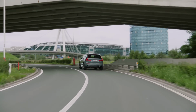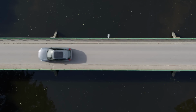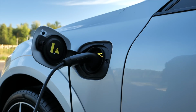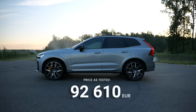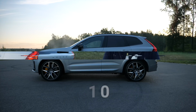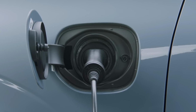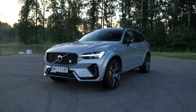Prices of the Volvo XC60 start at €52,200 for the front-wheel drive petrol and €57,100 for the front-wheel drive diesel. Plug-in hybrids start at €64,300. This test car is a Volvo XC60 Recharge T8 Polestar Engineered, and with options, it costs €92,610. I'm pleased PHEVs finally offer sensible range for daily commute. I think the Volvo XC60 facelift is a successful one.